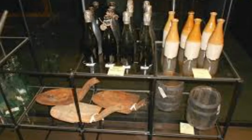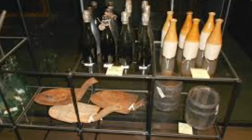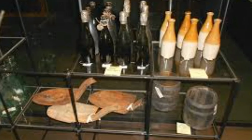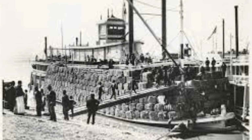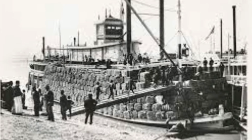Part of the allure of steamboats like the Bertrand was that they could carry not only basic supplies but also luxury goods, helping create a semblance of civilized life amid the harsh conditions of the frontier. In essence, the Bertrand was a floating warehouse, a vital link between the well-stocked ports of St. Louis and the rugged outposts of Montana.